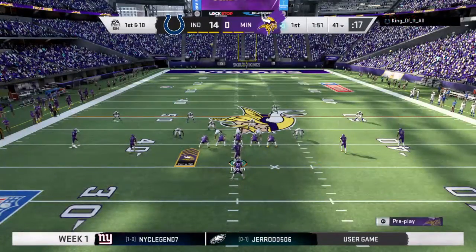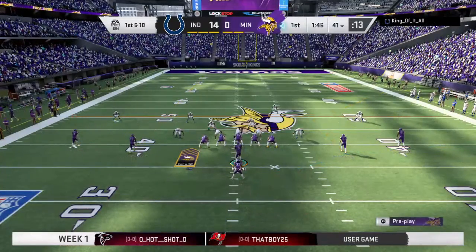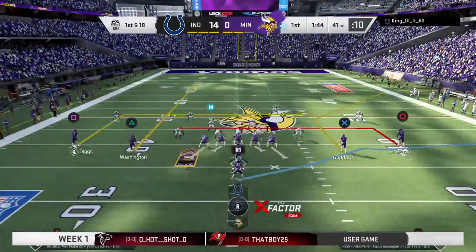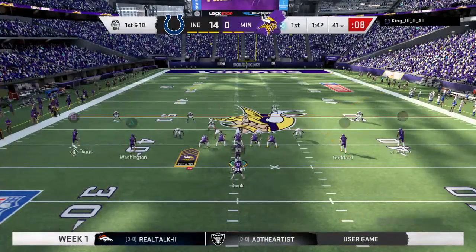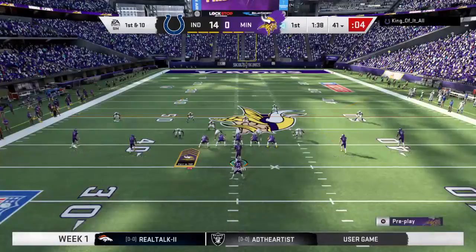Hey, Delta. Check 55, Mike. Hey, D-line, let's get in there. Let's get in there, Howard. Check 55 to Mike. All right. Check 55 to Mike. I'm coming after you. Kill.